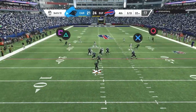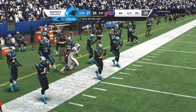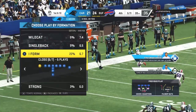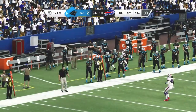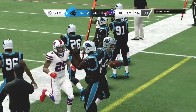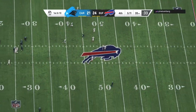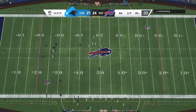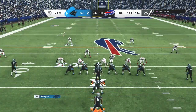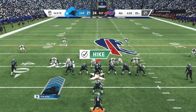Run it. Off the play fake. Here's Wilson. And this is caught. He hits Moore. And he's got this almost to the 40 before going out. It's a Panthers first down, 17 yards on the play. Some good games going on in the early window. This might be the best of the bunch.